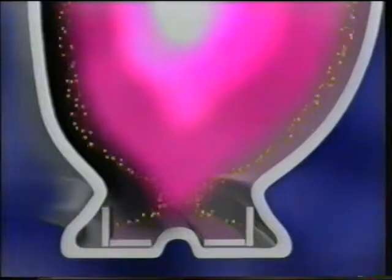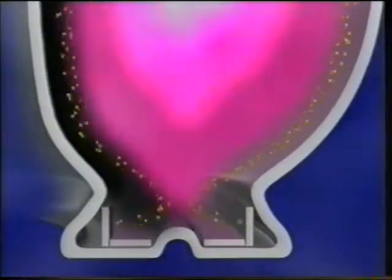So how is this separated off? This separation is achieved by creating a magnetic separatrix inside the vessel, just by having additional magnetic coils, which actually diverts the edge plasma from the core and flushes it away through a separate chamber that we call the diverter, which is placed at the bottom of the machine.